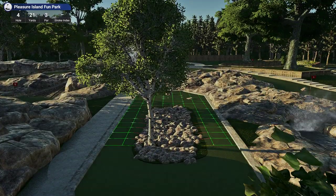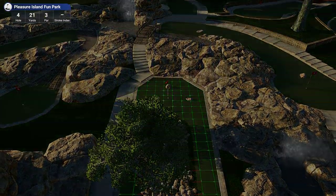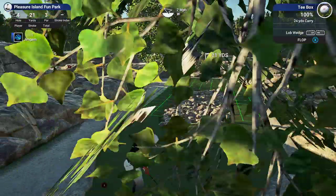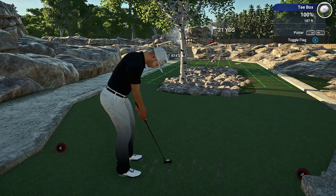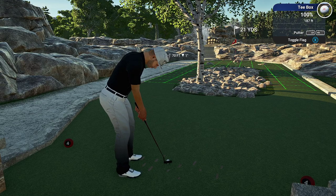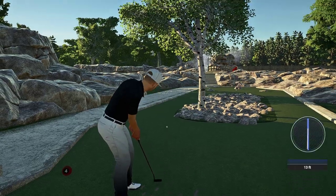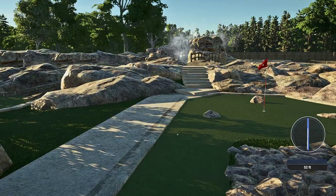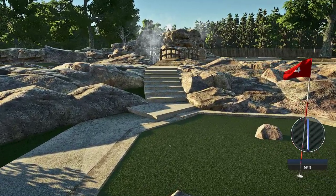Okay, hole 4. You can go either left or right here. Again, the step work, the bridge work, everything pretty nicely done. I do think the fences are a little bit close though. Oh, that's not too bad then, that one there. Let's just try and bounce it off of here, I think. Oh, is it going to hit that rock? Nope, that's not too bad. That'll do it. That's pretty much pin height.